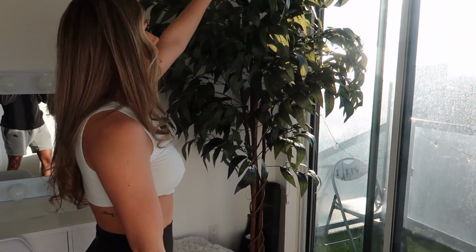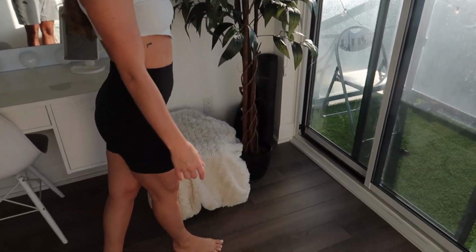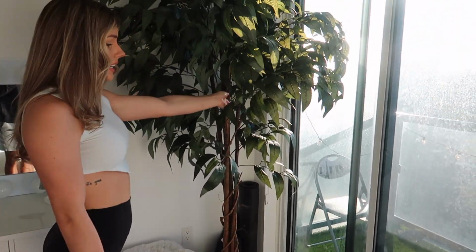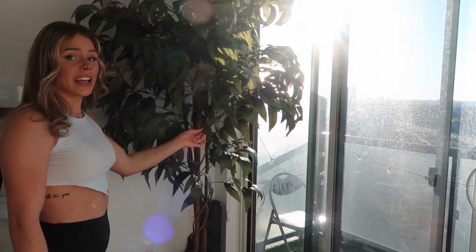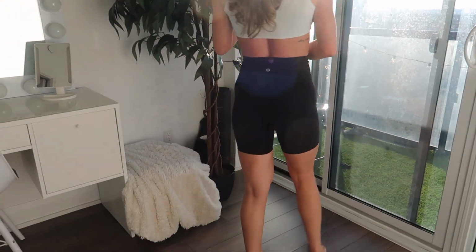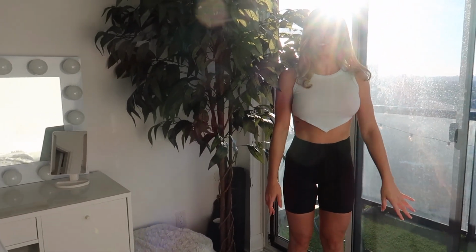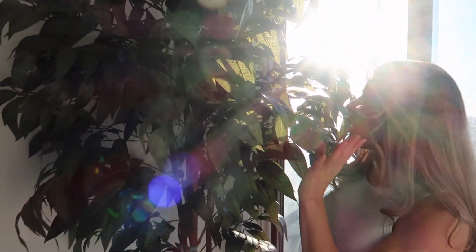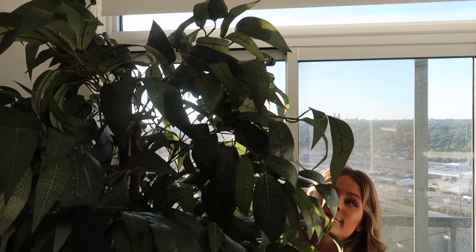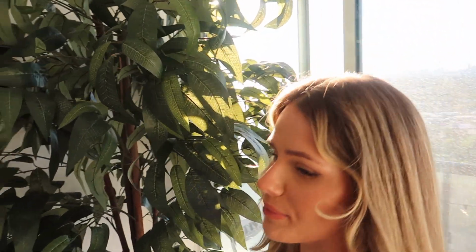This plant is from Canadian Tire. It was $200 and it is the nicest plant I've ever gotten, and I freaking love it so much. And it is fake. All my plants in here are fake. I cannot take care of plants whatsoever. I just can't do it. So anyway, this is my fake plant and I love it. And this is a size reference. It's literally huge. So yeah, if you guys are looking for a really nice, good, big fake plant, look no further than Canadian Tire. I found it on a whim, but anyways.